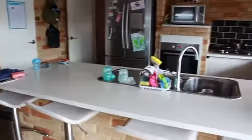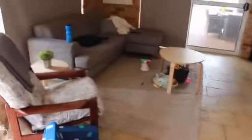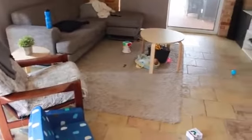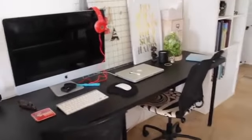This is what the kitchen looks like at the moment. So I got a few dishes in there to do and everything. Lounge room isn't too bad. We've just got a few toys on the floor and stuff. Dining table's got a little bit of stuff that needs to be tidied. This definitely needs to be tidied.